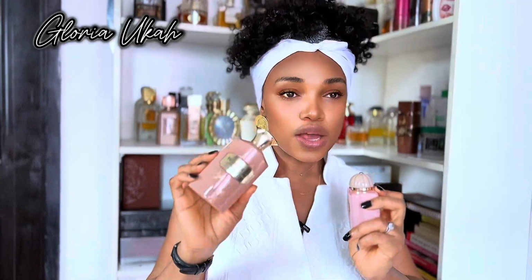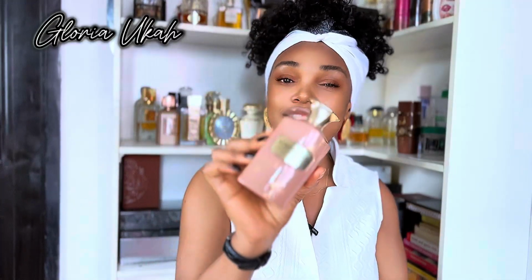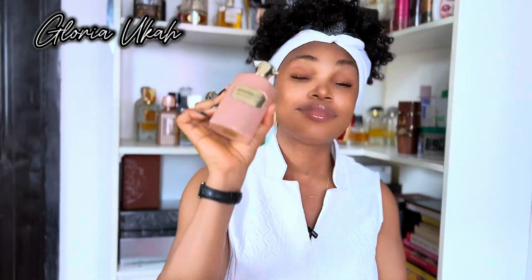So for me, I would say this Highness smells like 80% of this. Of course, this one is stronger, more potent, more concentrated than this. But in terms of scent profile, this is similar to this. So if you're looking for a dupe of this, I highly recommend this. But if you have the money to pick up this, just pick it up. But if you don't have the coins, but you're looking for something that smells similar to this, Highness by Gulf Orchid, yeah, I highly recommend this.